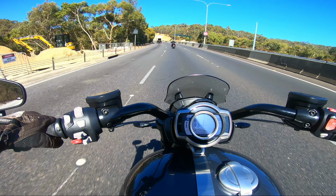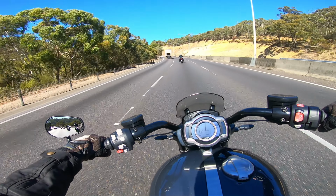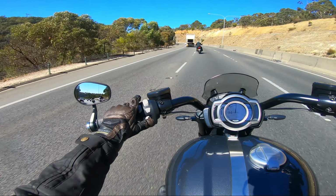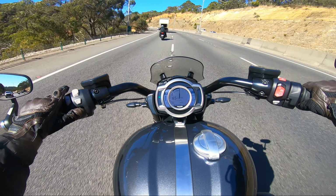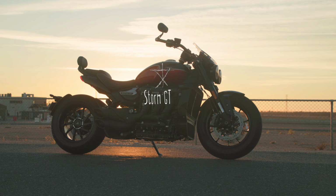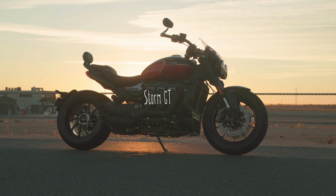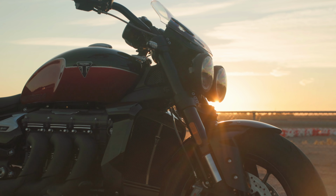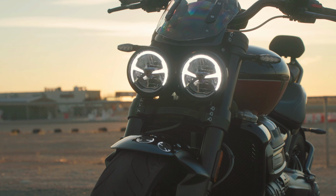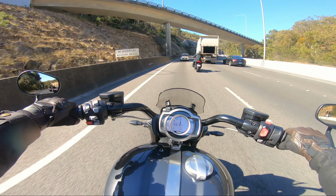Okay, first impressions. I'm on the 2024 Rocket Storm GT. This is differentiated by forward controls, heated grips, that bikini screen, and a pillion backrest. First thing I notice is it's comfortable. I'm not usually a big fan of forward controls, but they've done some work on the ergos, that's for sure.